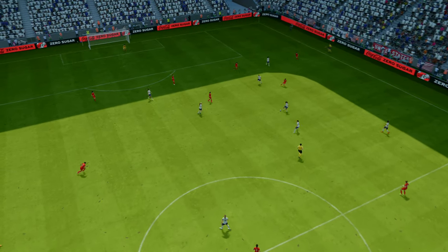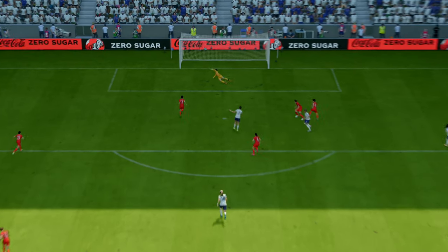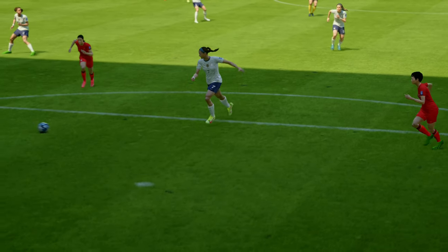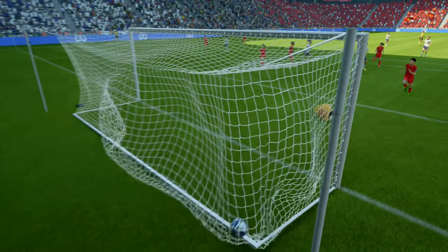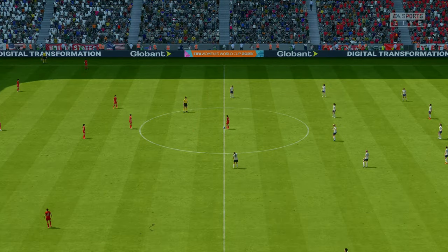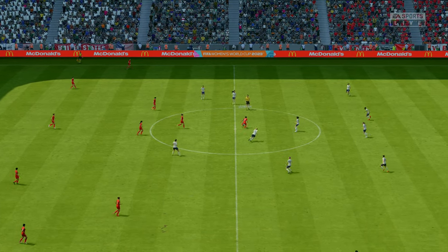Well, here it is again. The through ball is absolutely inch perfect. And then what a strike. That's hit with such ferocity. Certainly no stopping that. That's a great goal. So back underway following the equaliser.